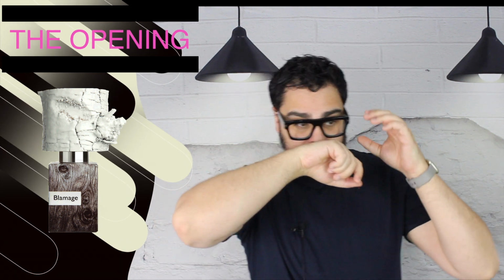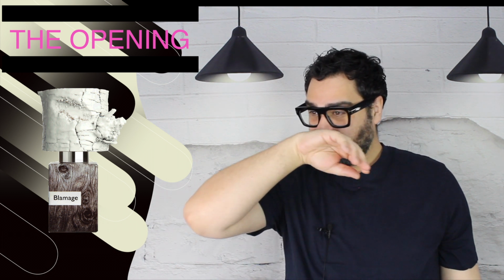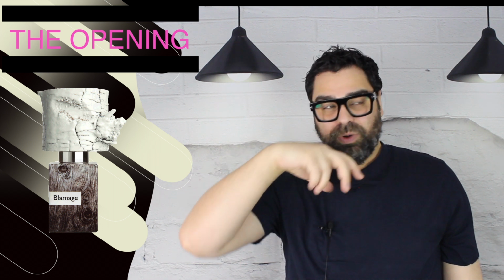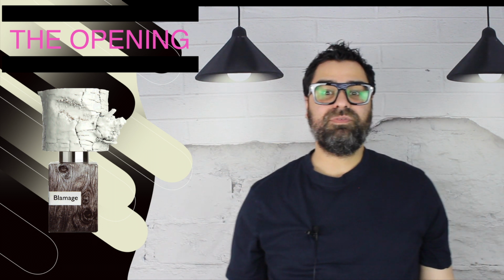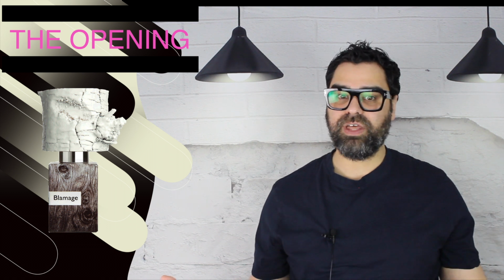So, very interesting composition. With a lot of Nasomattos, that's pretty much the first words that come out. Right off the bat, Blamage comes off very thin, surprising. I was thinking this may be a huge woody scent, looking at the bottle presentation and all that, but alas, I'm getting met with fruity tones right off the bat.